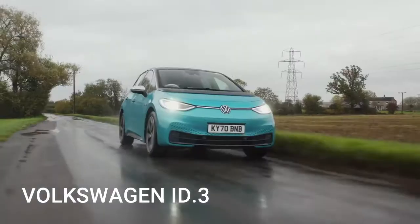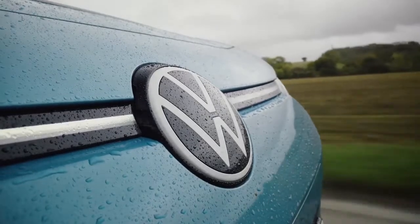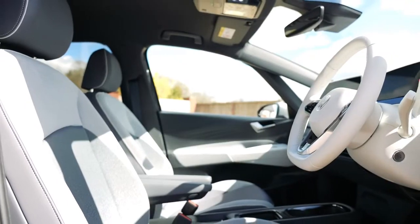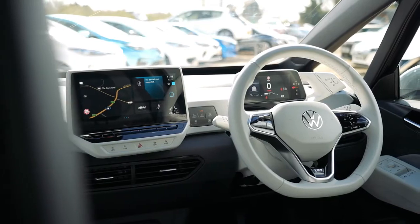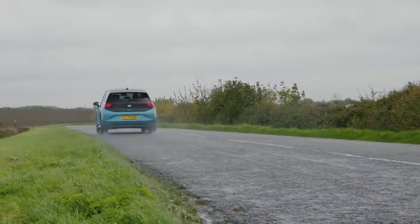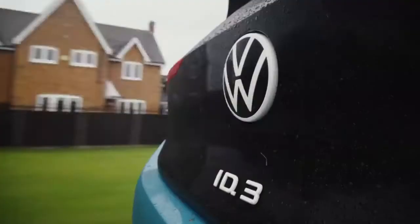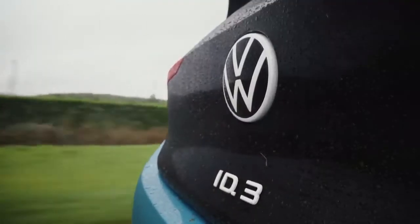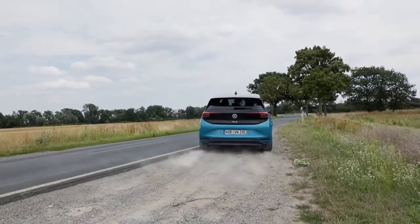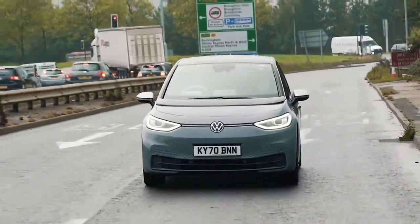Volkswagen ID3. The ID3 is the pioneer of Volkswagen's transition into the electric car market, being the first of a number of electric models being released under the ID badge. Not to be outdone by rivals, the ID3 is a boldly styled yet sensible hatchback that is also enjoyable to drive. Range is impressive and definitely makes a big contribution to just how easy the ID3 is to use on a daily basis. The 58 kWh version can cover up to 260 miles on a single charge, with a 77 kWh variant boasting a claimed 336 miles.